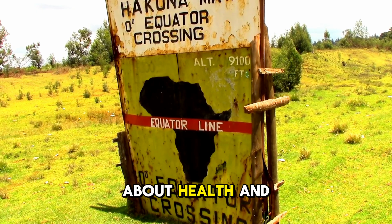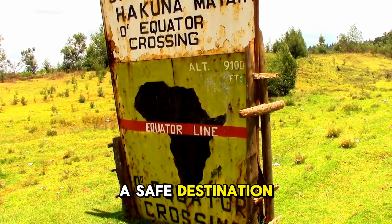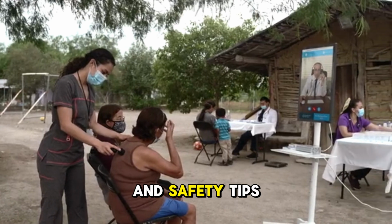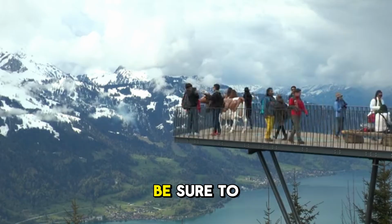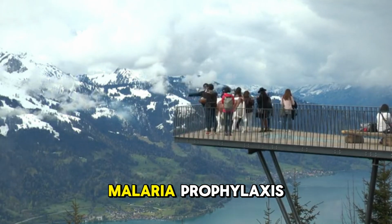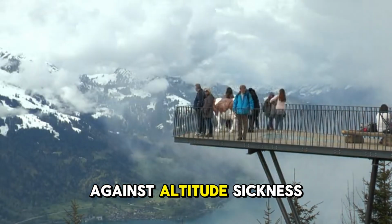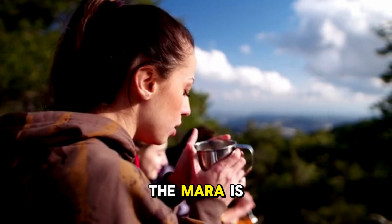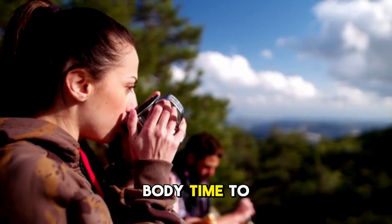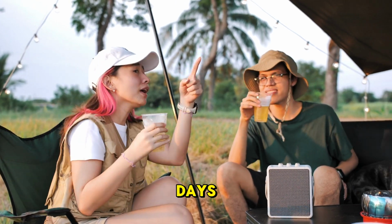Now let's talk about health and safety in the Maasai Mara. The Maasai Mara is a safe destination for travelers. However, there are a few health and safety tips to keep in mind. Be sure to consult with your doctor about any necessary vaccinations or malaria prophylaxis. It's also important to take precautions against altitude sickness. The Mara is located at a high altitude, so it's important to allow your body time to adjust. Drink plenty of water and take it easy for the first few days.